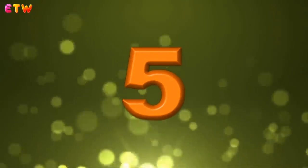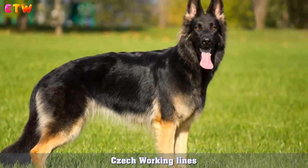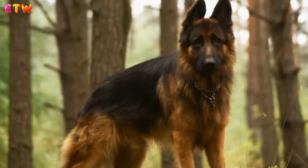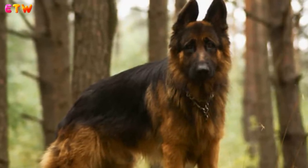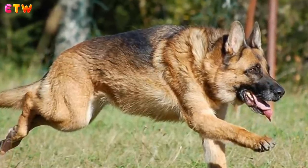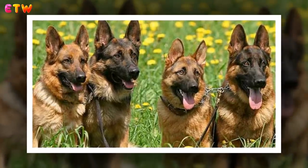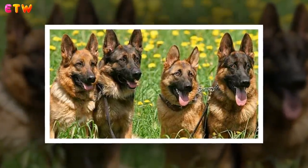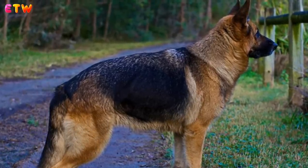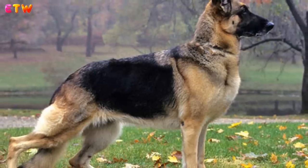Number 5. Czech Working Lines. This type of German Shepherd originated from communist Czechoslovakia. The Czech working line German Shepherds were bred mainly for border patrol work. The origin and development of breeding the Czech working line happened in the Pohraniční Stráž kennel of the Czechoslovakian army. These German Shepherds are known for their phenomenal working drives. They are also more agile and intense than other lines. Most of these dogs were remnants from the former East Germany. However, the dogs from the Czech Socialist Republic were also used in this strict breeding program.